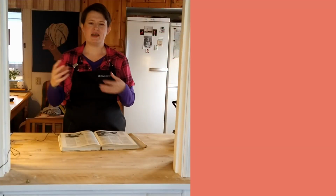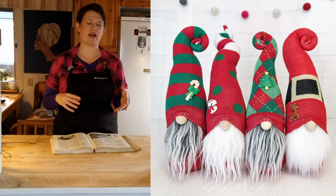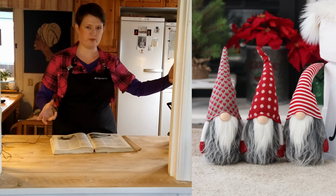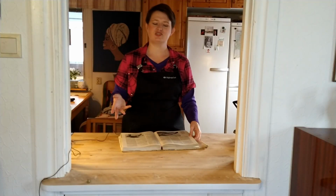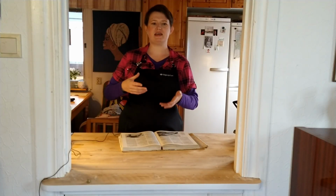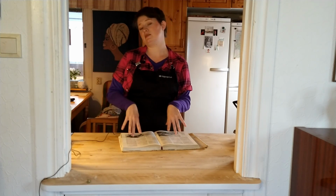So lately in the US, you might have been seeing these little Christmas gnomes popping up. They're not new. They're actually Swedish tomte or Norwegian nisse. They go by a bunch of different names. They were actually a sort of fae folk there, and they are sort of like protector spirits or helper spirits for the farm, unless you piss them off.